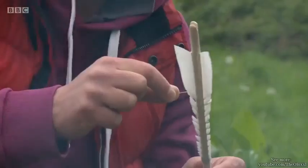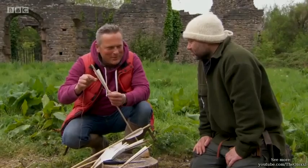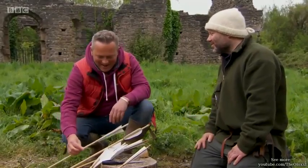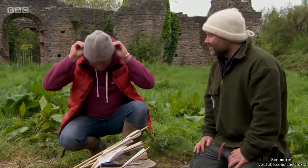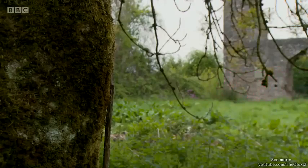What I'm really keen to do, though, is to see just how effective these arrows are against some targets. Sure, we've got a rig up for you if you'd like to see it, and I think we should get you to wear your Monmouth cap and get you to have a go as well. Yeah, absolutely. I've been carrying this thing around all day. Right, there we go. Much better, it's a good look for you. Come on, let's go and have a go.